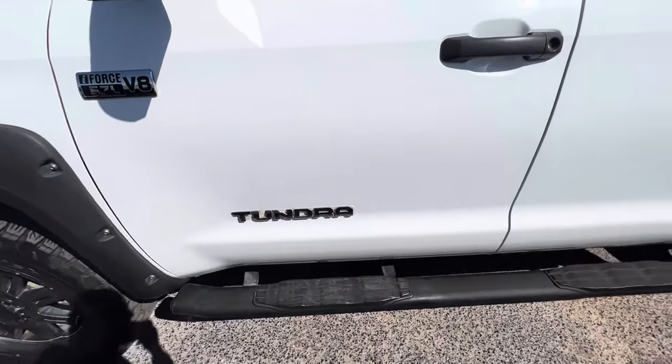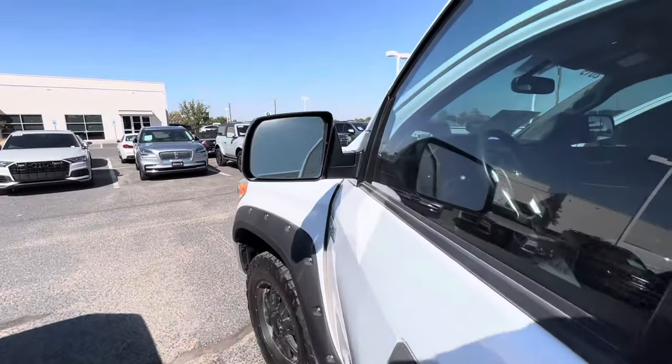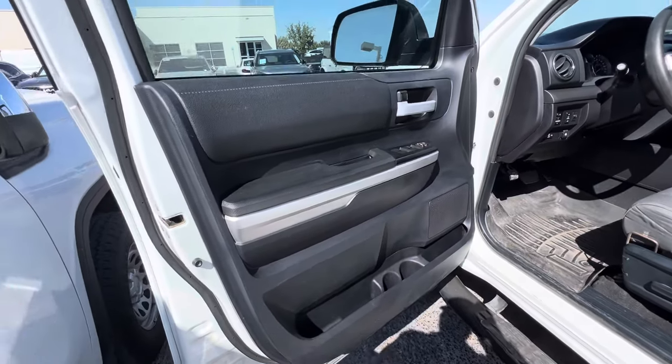Really good condition. You got the metal step up rails. You got the heated mirrors. So when winter time comes, the mirror's gonna heat up. That's gonna be real good. Don't gotta mess around with the ice.